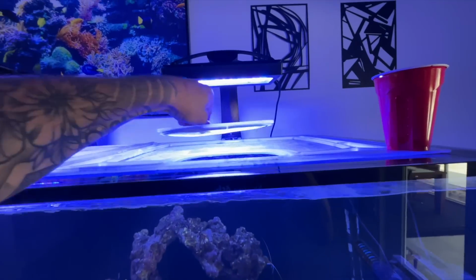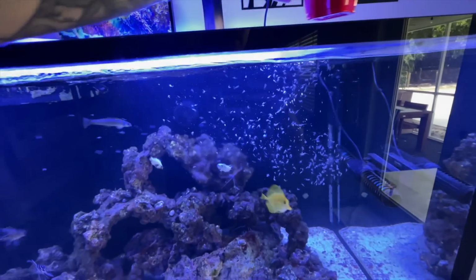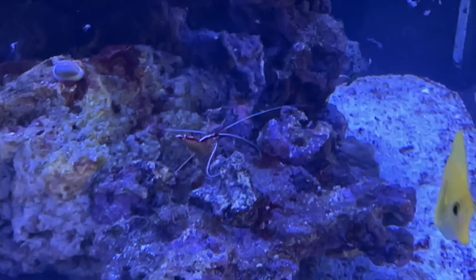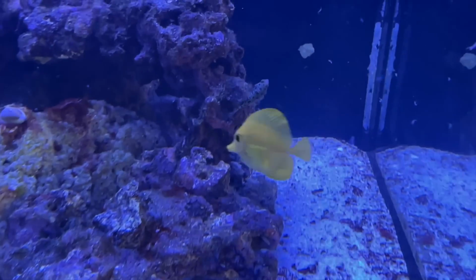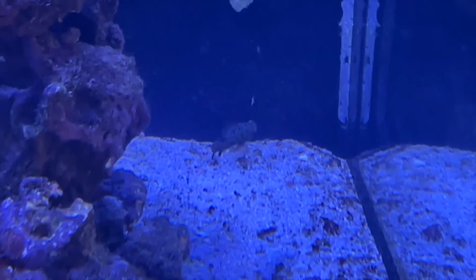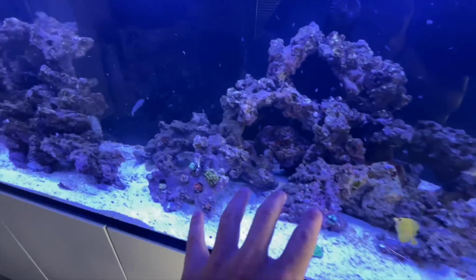I do have some food defrosted for the fish, and I don't think I've ever shown this tank eating. So here you go, folks. Everything starts coming out. Look how fired up that cleaner shrimp is. It's actually insane. Oh, I see you, the mandarin goby. See, that's when you start seeing the fish come out, is when the food comes in. He's chasing down all the shrimp. Mandarin goby. There's actually some smaller gobies in here.